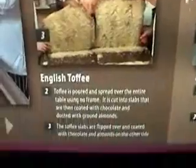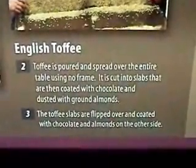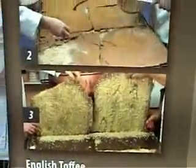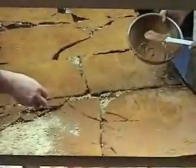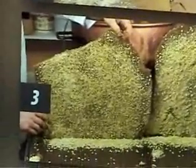That's English toffee that they're making there. That was fun to make. I remember making that when I was in the kitchens. That was fun, breaking apart the English toffee.